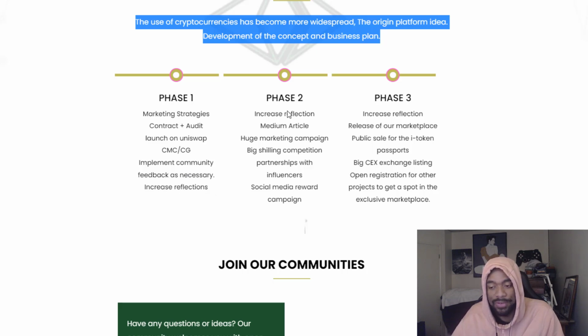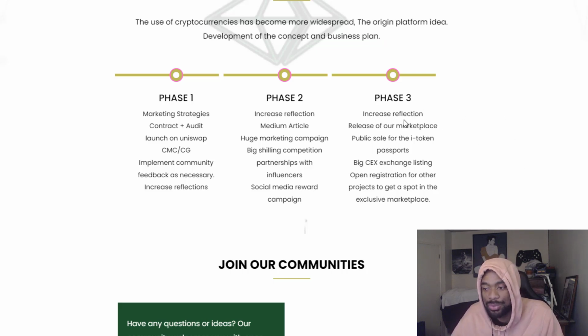All right, and then for phase 2, it says increase reflections even more. Then it says medium article, huge marketing campaign, big shilling competition, partnerships with influencers. Then it says social media reward campaign. Then last but not least, it says phase 3. It says increase reflection, release of our marketplace, public sale for the iToken passports, big centralized exchange listing, open registration for other projects to get a spot in the exclusive marketplace.